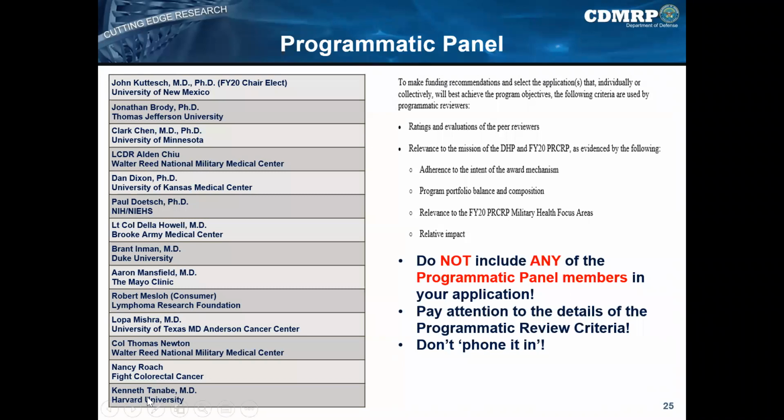Portfolio balance is always one of the things we take a look at. And military health. Military health is really a strong, important part of the Peer Reviewed Cancer Research Program's programmatic review. If we find that you're phoning it in and just repeating what the YouTube video said or what it says in the program announcements, I'm going to tell you, you are not going to get funded. They don't like that, okay? They just don't like it. So pay attention to that. Do a little bit of homework. Be a little bit creative on your military health focus area, and that might bump you up to being funded.